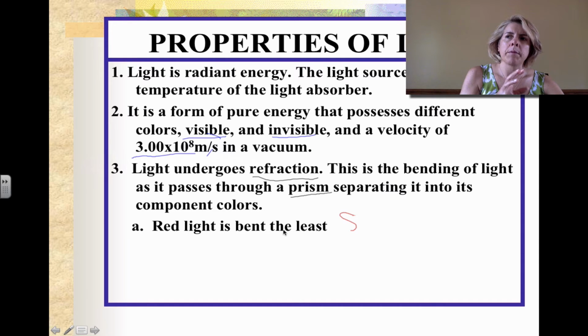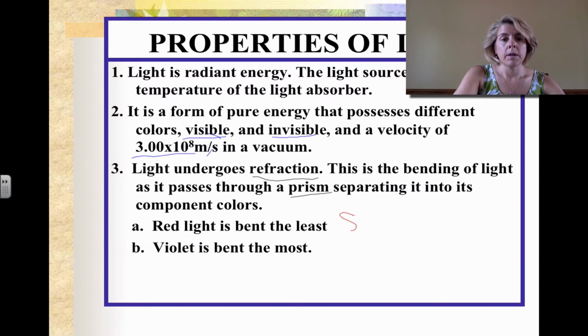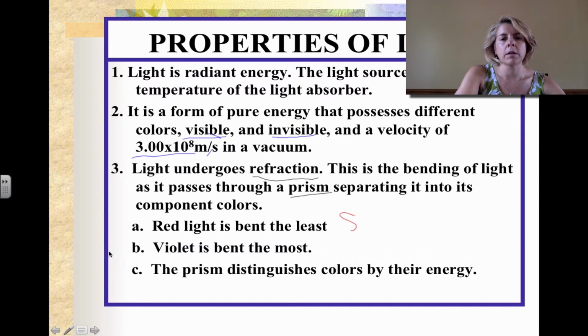What happens with the atmosphere, and I think I've explained this in other classes, is that all of the other wavelengths that are shorter get bent first, and red is the last visible color that we see, and it gets bent the last. So that's typically why you see the red sunset. Its wavelength is the longest. Violet bends the most. Violet actually is the first color within a prism that gets bent because it's the shortest wavelength of those visible colors.